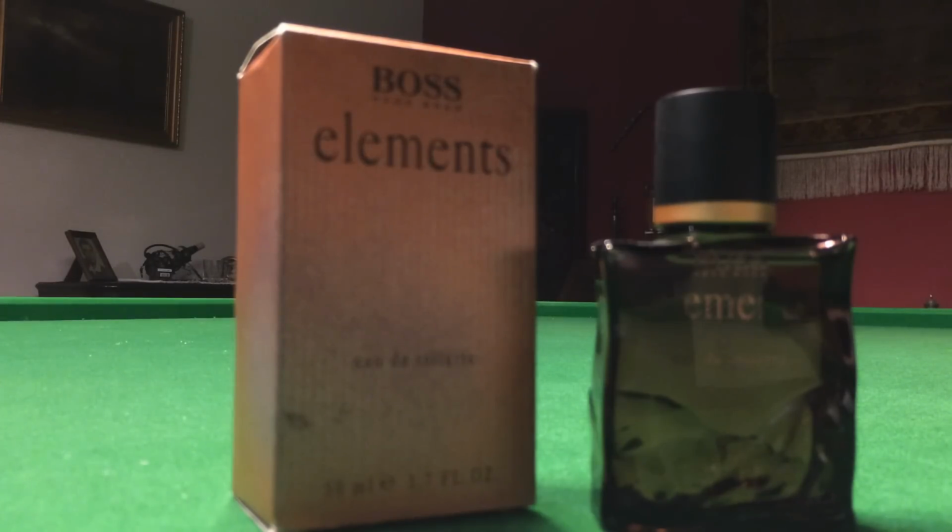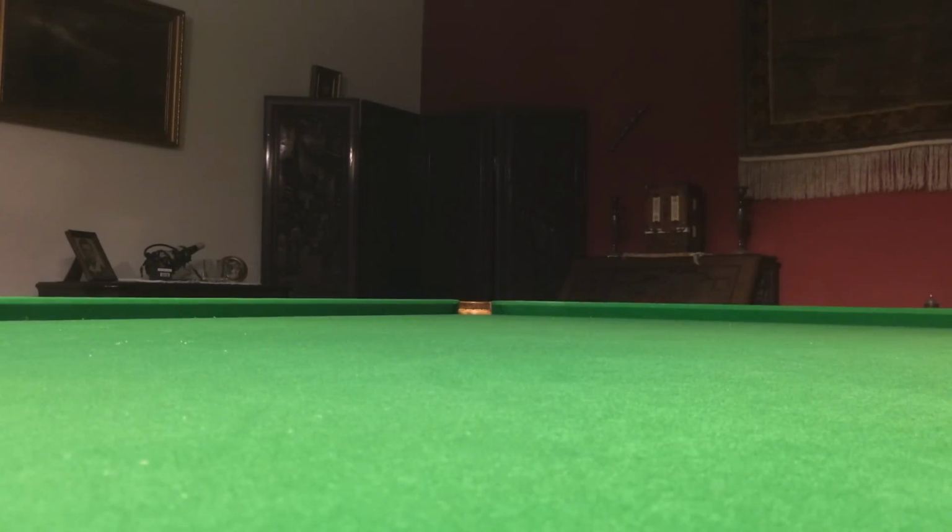It's supposed to be representing the earth, fire, water, and maybe wind, or so, I don't know. I think that was the 4 elements that this is supposed to be representing, and it's amazingly well done. I loved it, and it's hardly available. It's discontinued, but Boss Elements is autumn time bottled, and it's a perfect male modern aromatic fougere fragrance. Boss Elements 1993. Spot number 4, ladies and gentlemen.